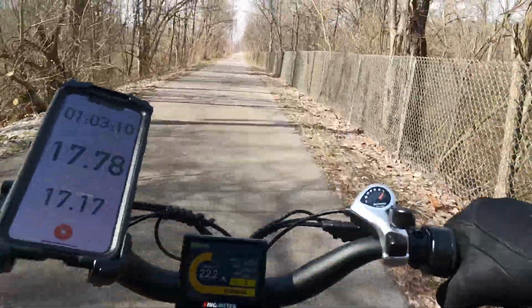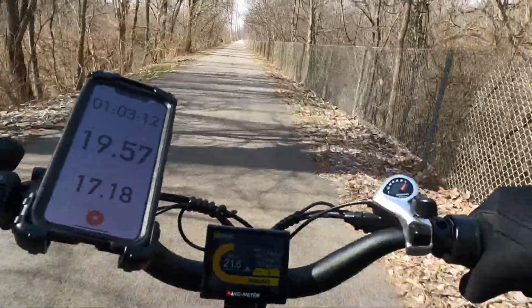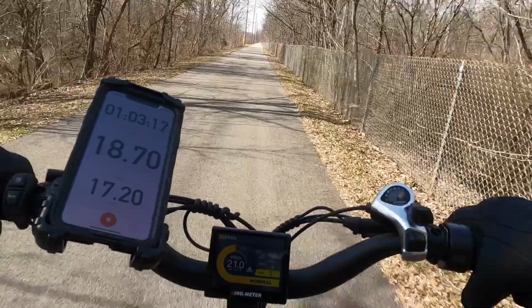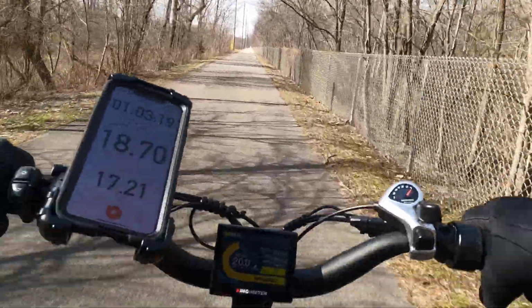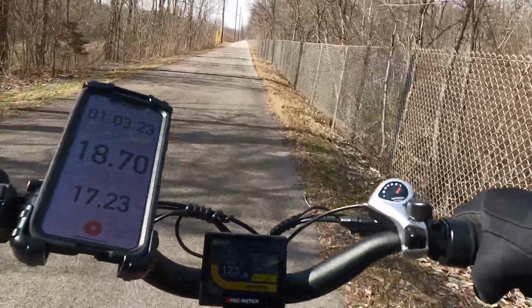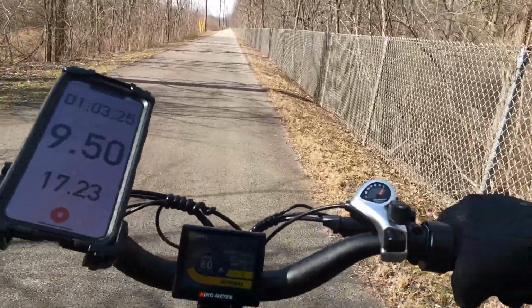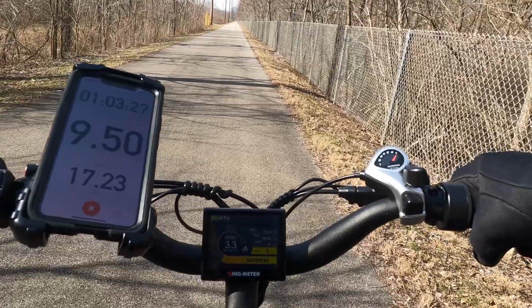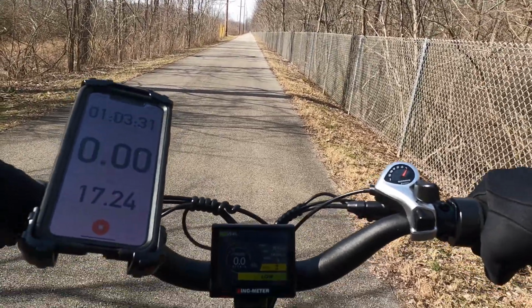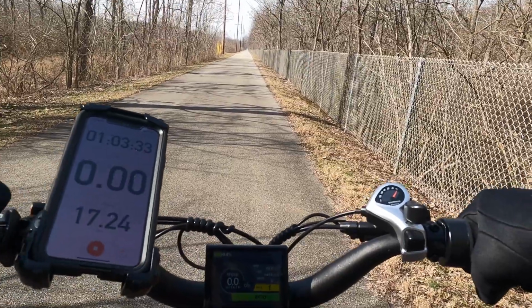And then I may do a quick range test up here. We got a pretty straight area right here. So I'm going to go ahead and back it down to pedal assist 1 and tell you what speed I'm at. And then we'll go all the way up through 5, and then I'll do a throttle only test and let you know what we're doing there as well. So let's drop this back to pedal assist 1, which I'm on now.